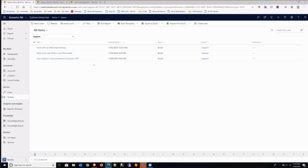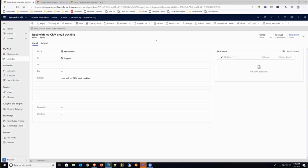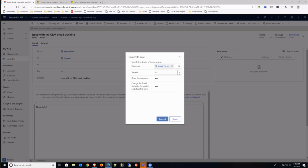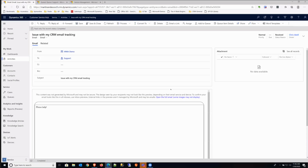So I will jump right into a queue here. A queue is going to contain either existing cases or some activities that I need to do. So right from here, I can look at this item that came from a customer and quickly convert it to these 3 items out of the box. If I needed to, I could enable it on additional orders, but let's just say we're going to make this a case. We'll pick a subject, which is user definable. We'll say it's software. We're going to open the case, and we will quickly convert it right from our support queue into a case.